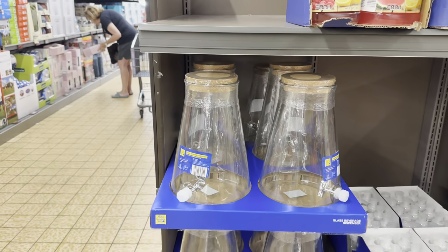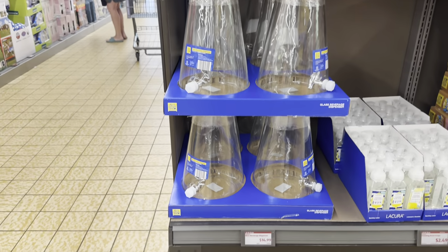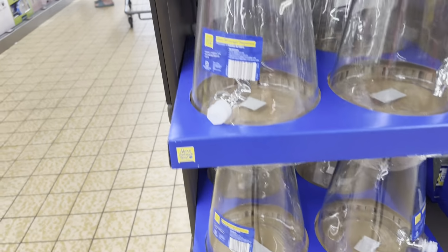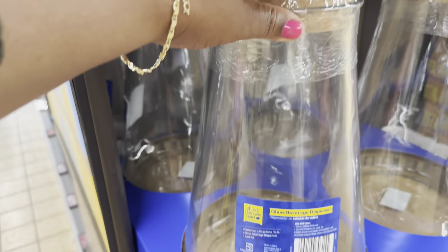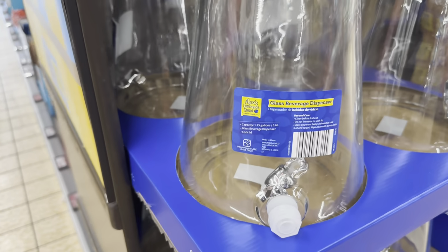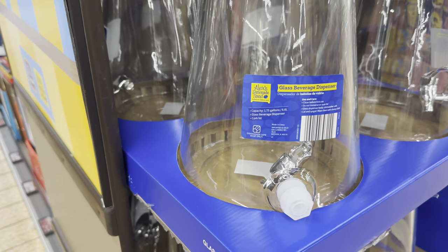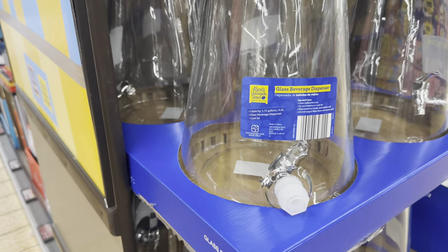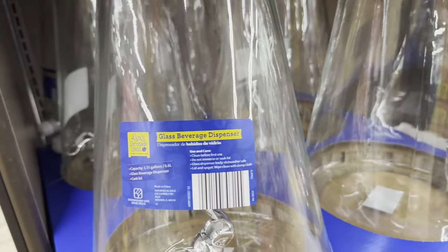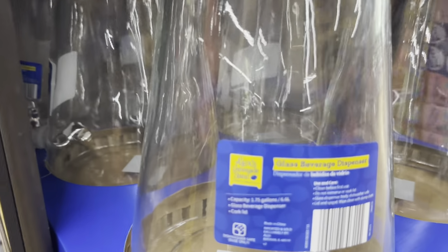We have the glass beverage dispenser. It is $14.99. Oh my goodness. It has the cork top. The cork top. It is glass. And the capacity is 1.75 gallons. 1.75 gallons? It seems like it's bigger than that. Oh, well, that's what it says, guys.